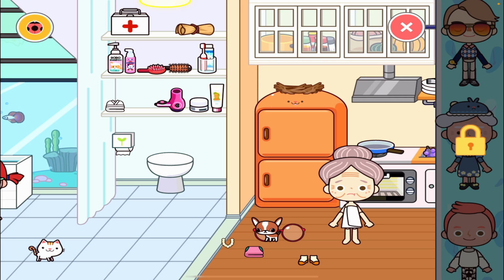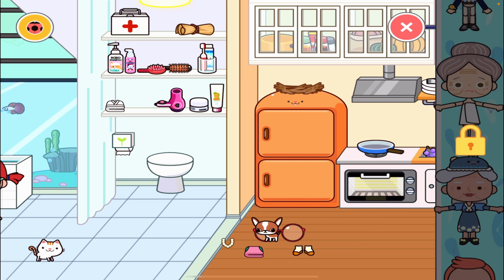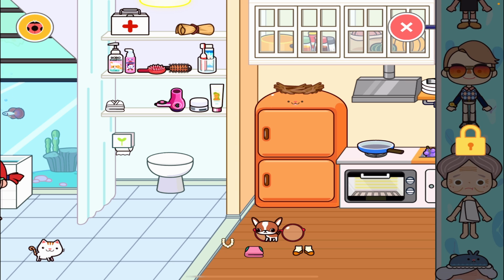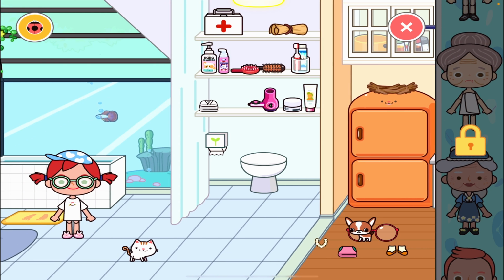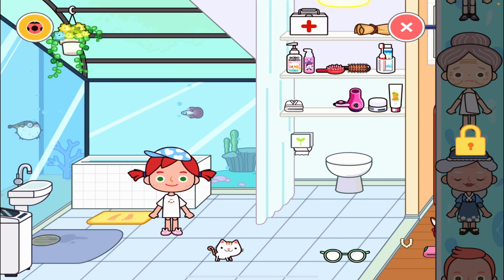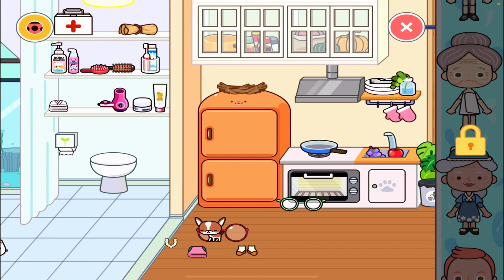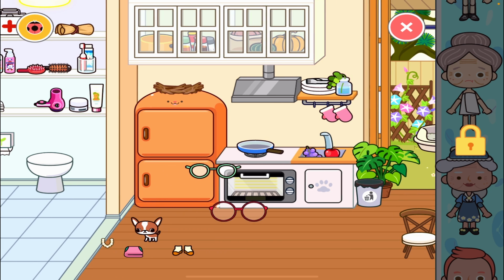I've been wondering that in Toca School, if you can take off their shoes, that you can. Well, the grandma in there. Look, she does get locked up. What? Okay, let's have her. Oh, she's so cute. It's perfect. It's adorable. Give this away. Oh, the dog looks so weird. Okay.